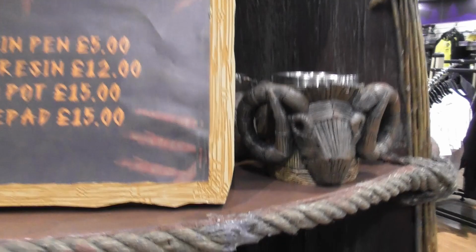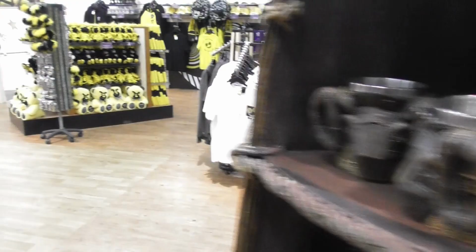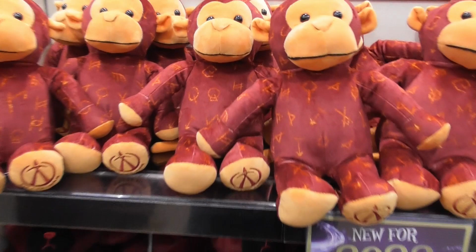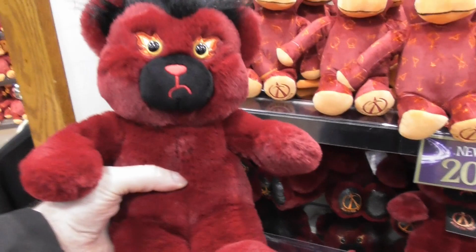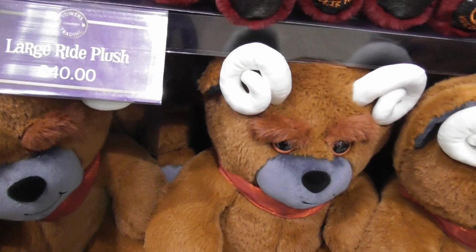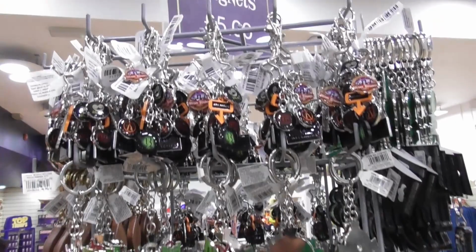I'll just show you the notepad. And there's a notepad for the Wicker Man. And new for 23 is the Wicker Man toy. Which is really nice. And you've also got them in a different colour as well. And then you've got the large ride toys, which are £40. And then you've got all the keyrings and magnets on here as well. Keyrings and magnets are £5 each.